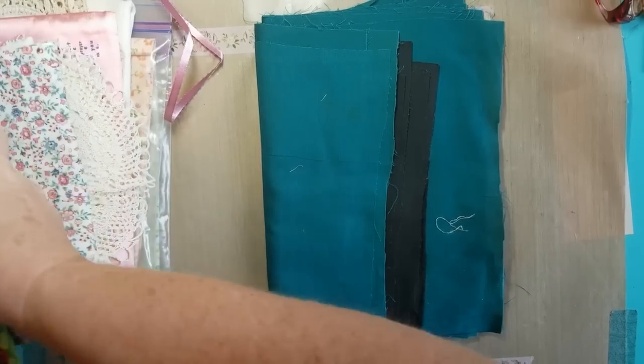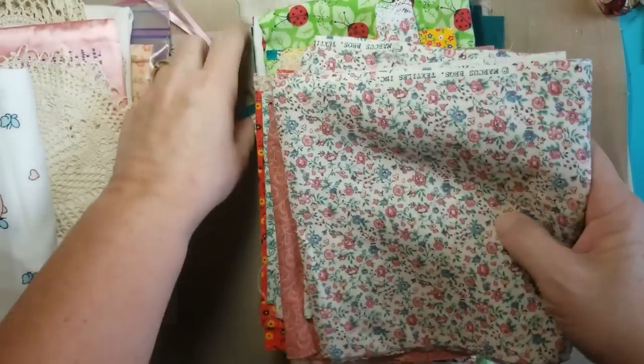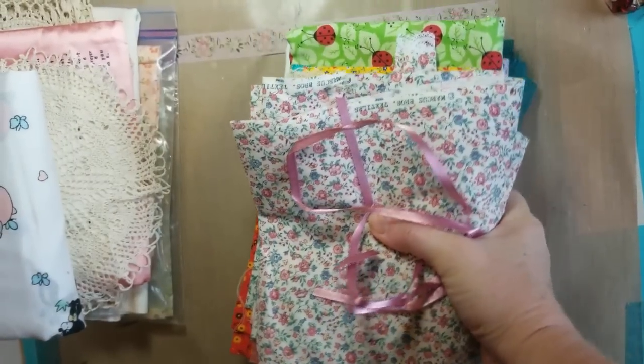So that was for $2. That's a lot of fabric pieces, so I'm happy with that. And I'm going to just put those.